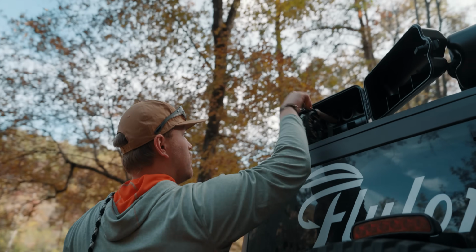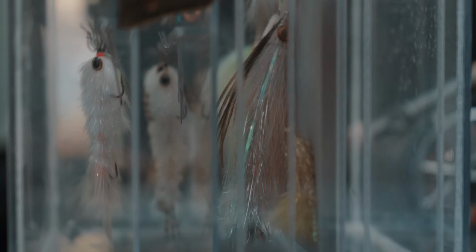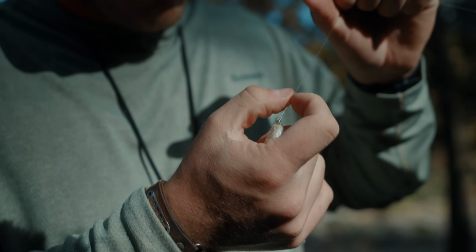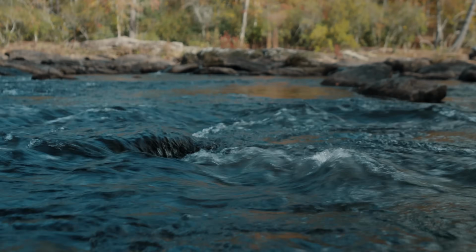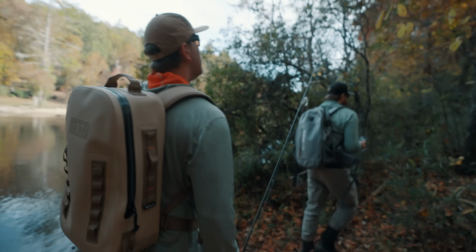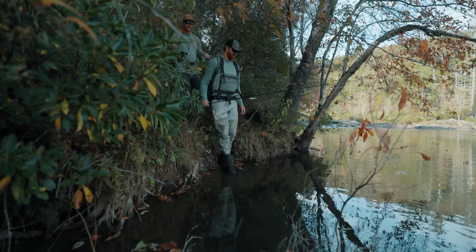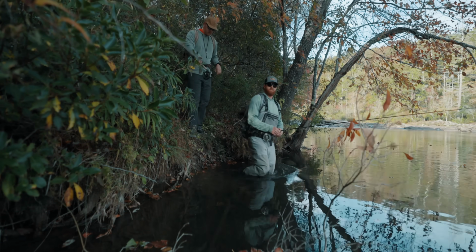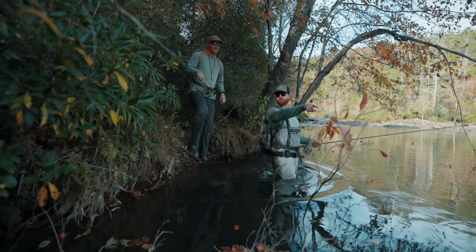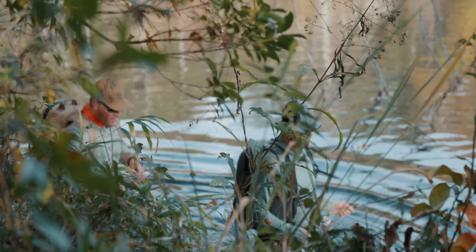We got the 7-weight out. Pretty excited about that. 7-weight, sink line. I think we're gonna throw like a Game Changer or a little crawdad pattern, and yeah, we'll just go hit some buckets. Let's go down here and jump in. We should be able to slip across right down through here in the back of the hole. Alrighty. Whoa.